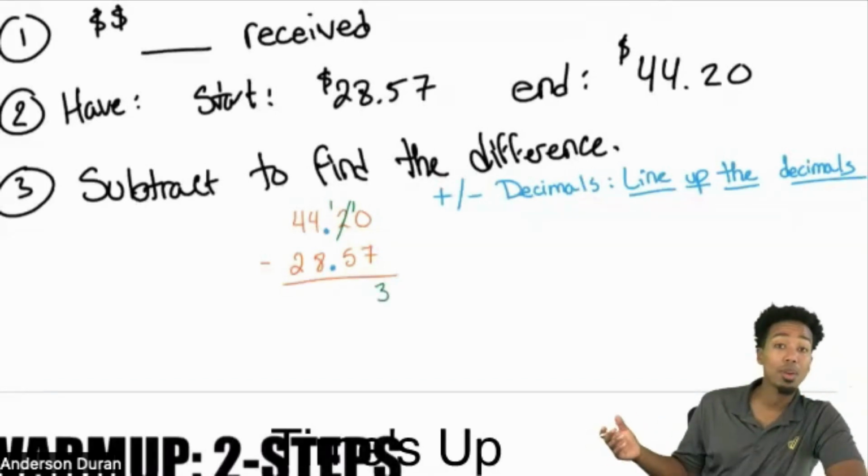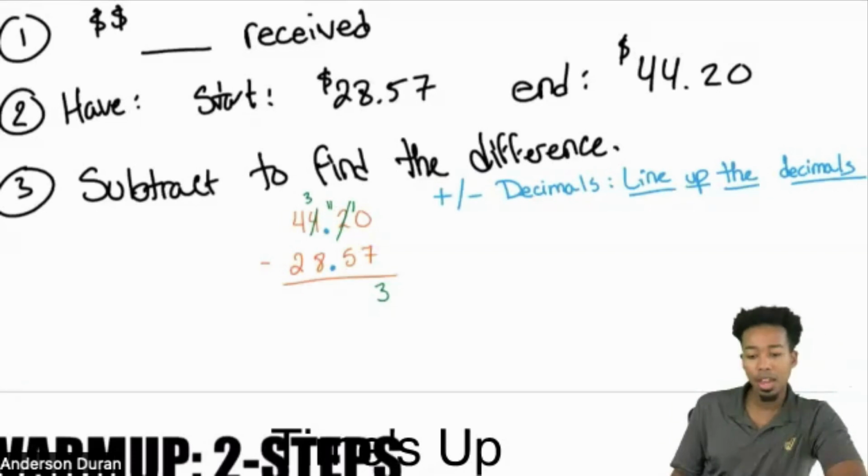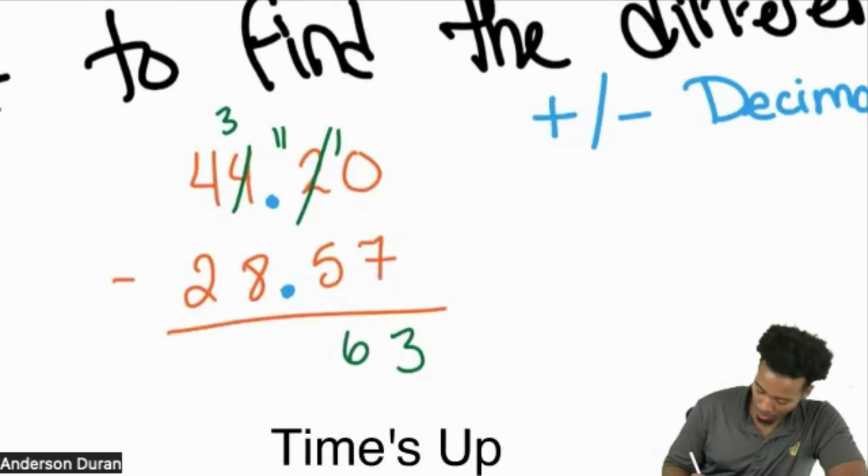Now I'm doing 1 minus 5. Can't quite do that. I'm going to borrow from that 4 next door. So now we have 11. Everybody, what's 11 minus 5? Right, that's going to be 6. Line up the decimal. Again, keep it exactly where it was.